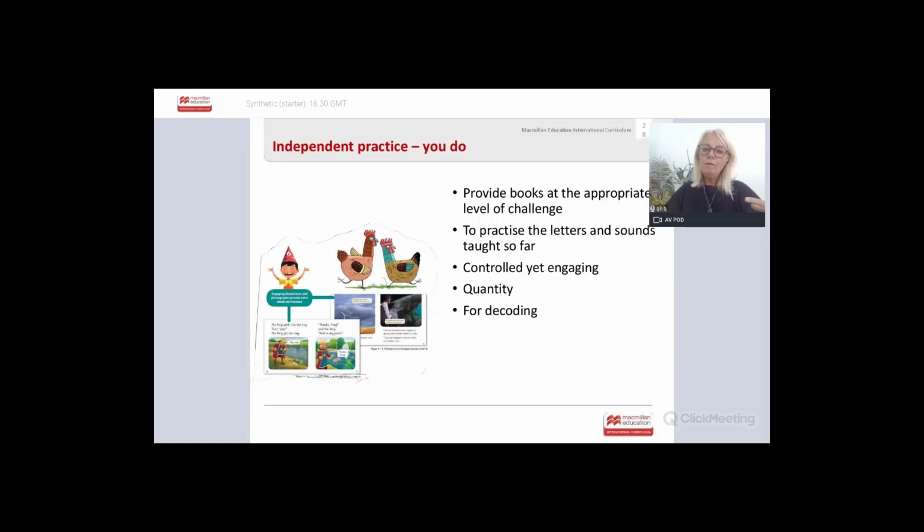So we've done all of that. I do and we do. What else do we need for the children to actually then begin to do independent practice? Typically, we run out of time. We do all the I do, we do, and then it's, oh, it's playtime or end of the lesson. So it's really important that we do make time to allow the children time to practice themselves.